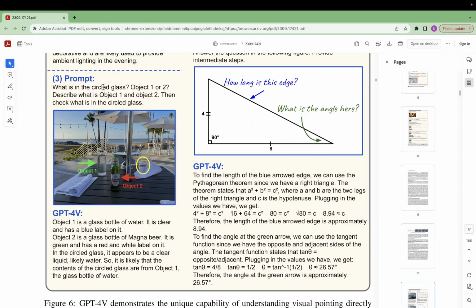What is in the circled glass? So this is not a circle. It knows that. This is not a circle. This is a circle. So what's inside there? And then object 1 or 2. And this is labeled, so it can actually easily read that. Describe what is object 1, object 2. Then check what is in the circled glass.